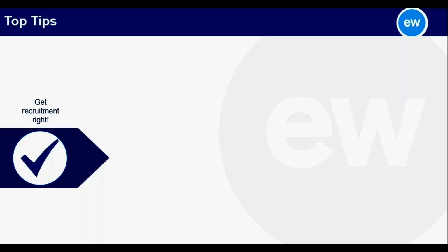So let's round up on some of the things that we've talked about today. Some top tips: get recruitment right. If you can do that, it really helps employers get the right people for the business in the right role. Make sure managers undertaking recruitment are trained so that they can spot some of the traits of difficult staff or somebody who's not going to fit in with the organisation. For key roles, consider going the extra mile, perhaps looking at psychometric testing.